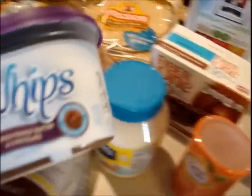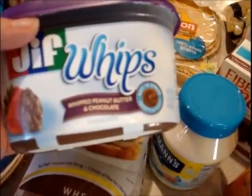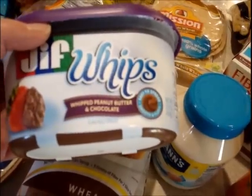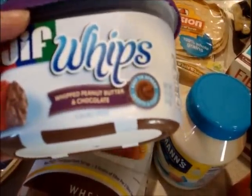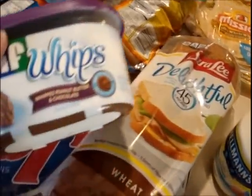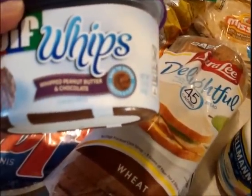The other thing I got was this Jif Whips. My kids love it. It's one of those things that they like to spread on toast in the morning. Not the healthiest, but at least they're eating something. And I thought, well, maybe I could have a little bit of it. I don't know. Whipped peanut butter and chocolate.